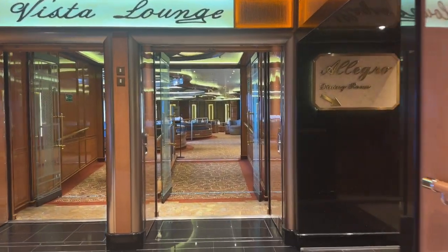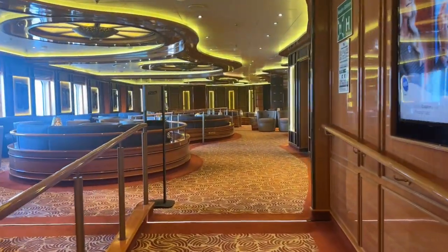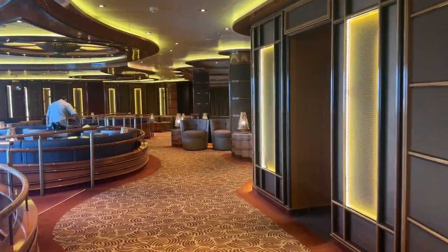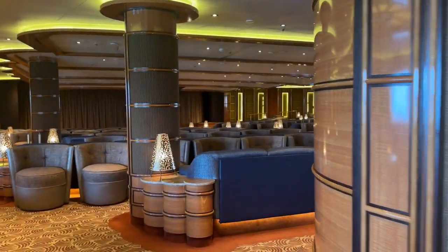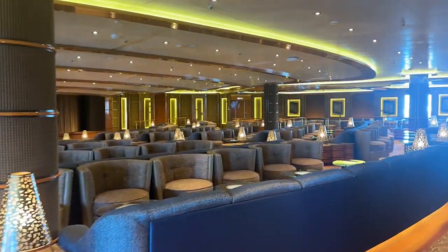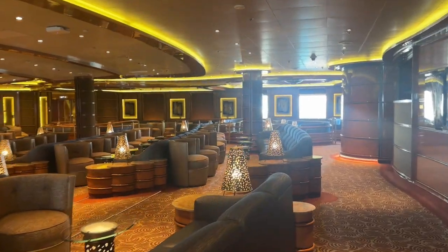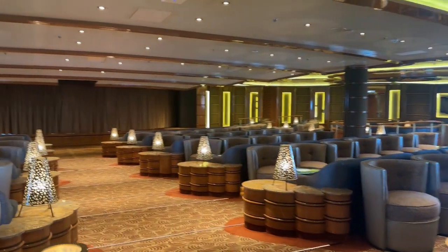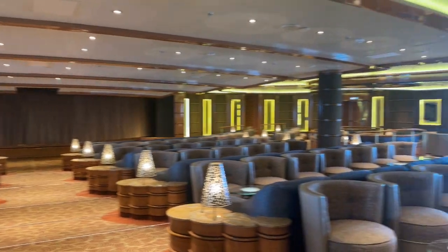Behind the Crown Grill and the Crown Bar, you have the Vista Lounge, and it's a really cool little area. They had some comedians that put on shows a couple of nights, but I can tell you this, if you're going to go to those shows, get there really early. The seating fills up super fast. There is a lot of room and a great seating arrangement in there, but it fills up really quickly. So you definitely want to get your meal done a little quickly, or go to dinner a little earlier, so you can get in there.